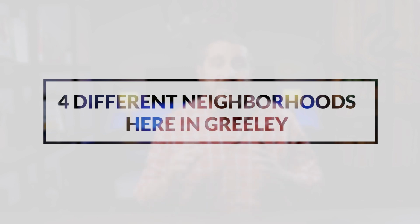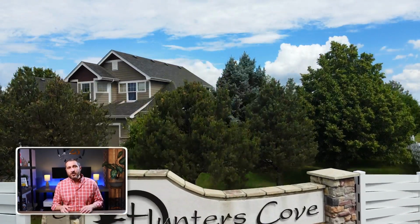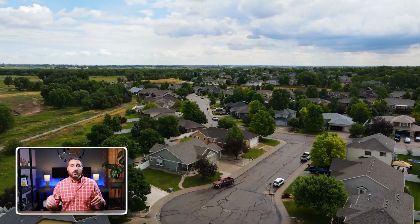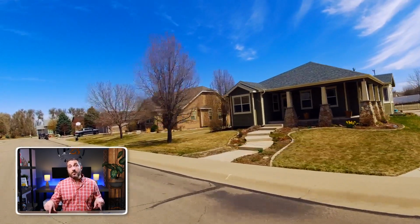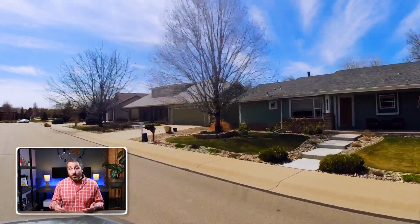All right, so we are going to look at 4 different neighborhoods here in Greeley that you might want to consider. First on my list is going to be the Hunters Cove area. Now, this area is on the northwest side of Greeley. It's a pretty small subdivision. It has some condos in there. It doesn't have any patio homes, but it has a lot of houses that back up to open space, and there's a walking or biking path right behind there that it backs up to. And it actually has quite a few houses that back up there. So if that's something you're looking for, Hunters Cove may be a good option for you.